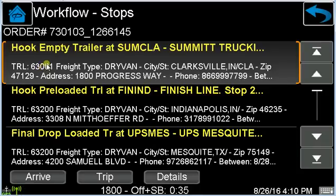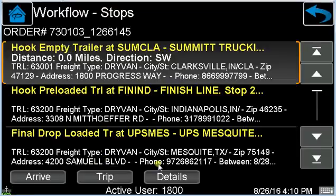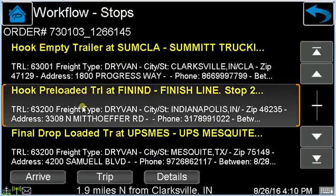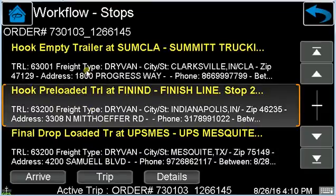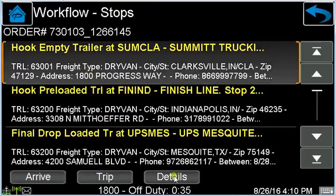Here I can see a list of stops. To view the details of the stop, you select the stop. You can then click on any stop and then hit the details button.